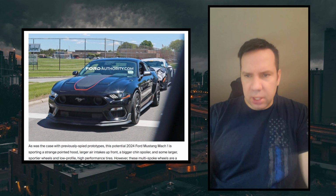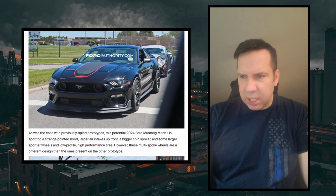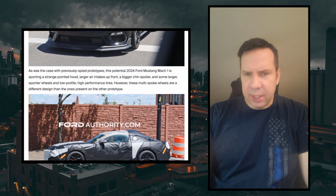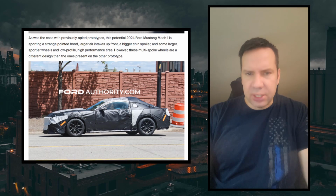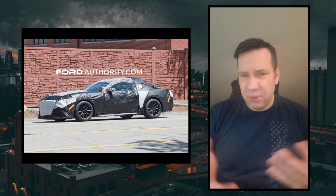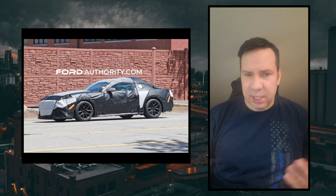So the Mach-1 only launched a little over a year ago, and it's quite possible this is an upgraded version with the new S650 platform. I think that makes a lot of sense. It's not like they're going to invest in this whole new Mach-1 iteration and then abandon it after a year and a half. It would seem very odd to me, at least anyway. So my guess is this is a new Mach-1.